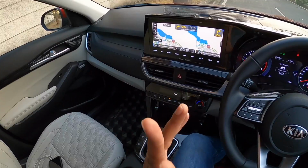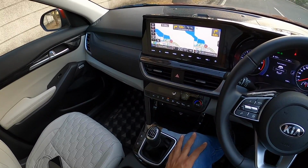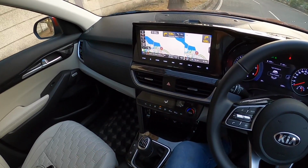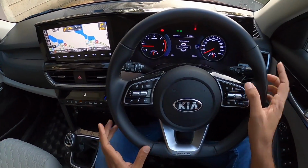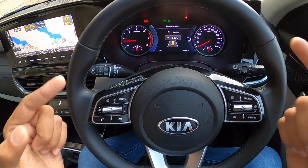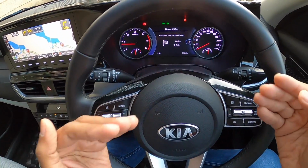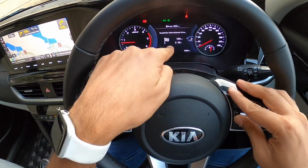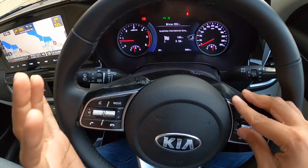Okay, in 500 meters, turn right. Now, this system is beautiful. It's absolutely stunning. Okay, you know why? First and foremost, I can see information right there as well. So it's telling me where I have to turn right, and I can see the overall distance I will travel, how many kilometers, and how much time I'm going to take to reach there. So all this comes right in the instrument cluster, which is beautiful, right?